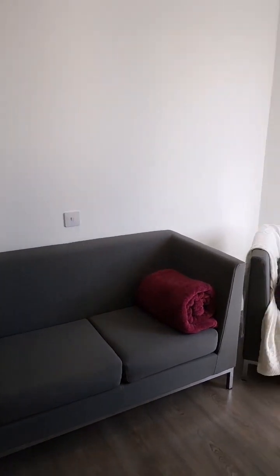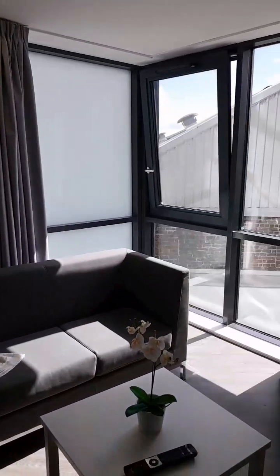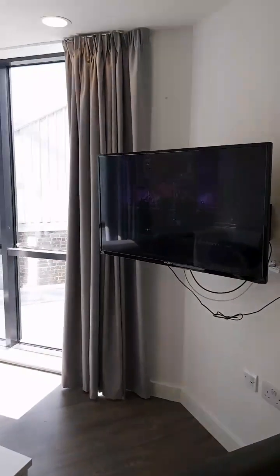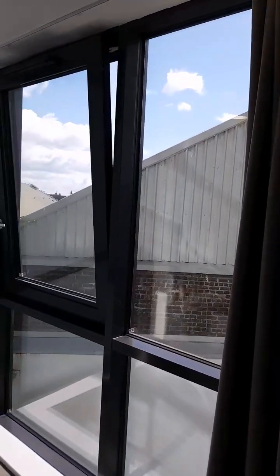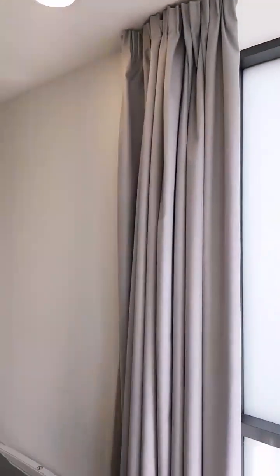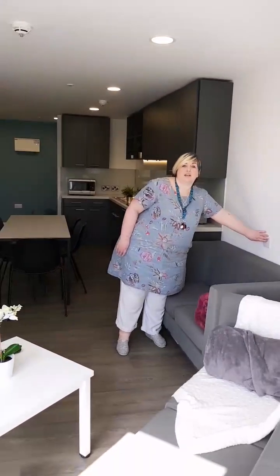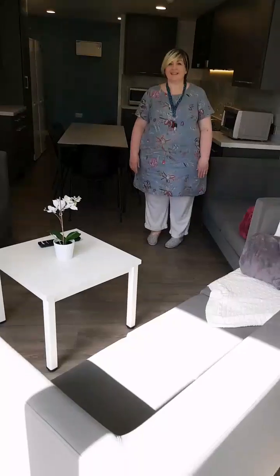All of the TVs are smart TVs, and they're all wired so that you can get access to the internet directly through the TV. And you can see here again, you have floor to ceiling windows, which give you lots of light, and then the blackout curtains if you're watching a movie and don't want the light. A couple of nice things as well: if you're sitting in this area, you can turn the lights off here if you're watching TV.